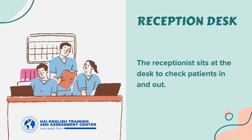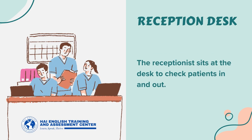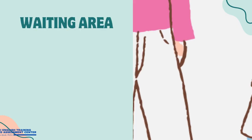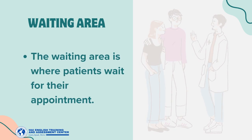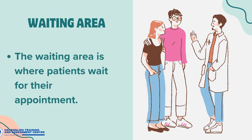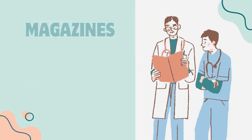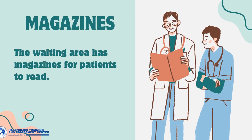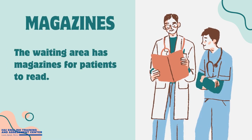Reception desk. The receptionist sits at the desk to check patients in and out. Waiting area. The waiting area is where patients wait for their appointment. Magazines. The waiting area has magazines for patients to read.